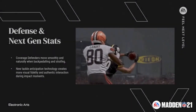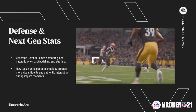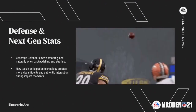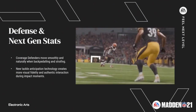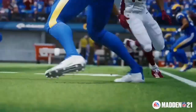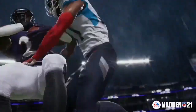So now let's talk about defense and how next-gen player movement comes to life on the defensive side of the ball. We analyze next-gen stats data on defense looking at defensive player speed, facing, and acceleration. We then took this data and applied it to the selection of our defensive movement animations, and you'll notice strafing and backpedaling look so much more natural. We've also innovated in tackling. With new tech, we've made tackling more visually authentic and user-friendly. In coverage, players will react and close on plays more consistently and predictably. Defenders will move like their real-world counterparts during both on-ball plays and impact moments.